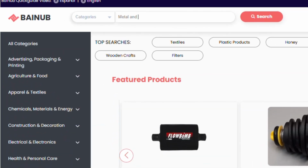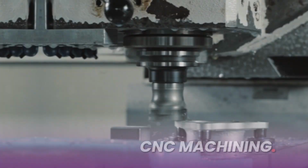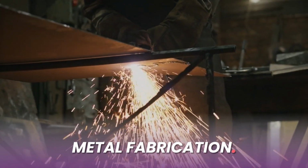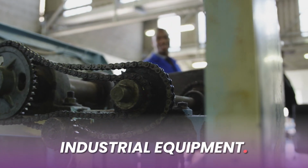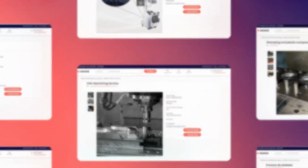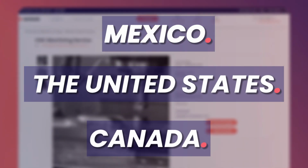Use our search engine to find industrial products and specialized manufacturing processes such as CNC machining, plastic injection molding, metal fabrication, packaging, industrial equipment, and more. Access a network of verified suppliers from Mexico, the United States, and Canada.